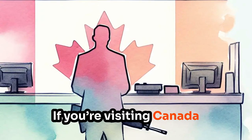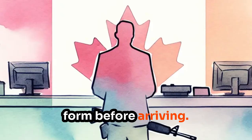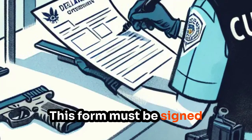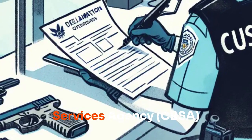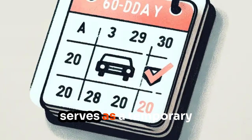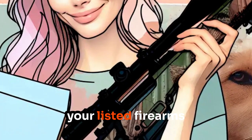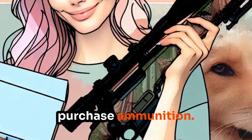If you're visiting Canada with a firearm, complete a non-resident Firearms Declaration form before arriving. This form must be signed by a Canada Border Services Agency (CBSA) officer upon entry and serves as a temporary license valid for 60 days. It allows you to bring your listed firearms into Canada and purchase ammunition.